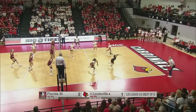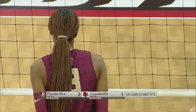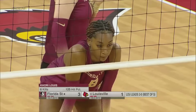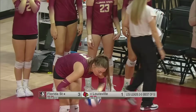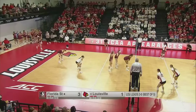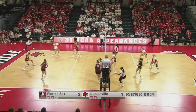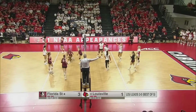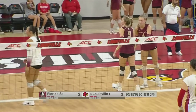Quick reactions there at the net. And it's Lewis to score for Florida State. And for a player, Corey Lewis, that we've highlighted significantly for good reason, leading the country in hitting percentage. Hitting sub 200 by some margin right now. A bit of a shock. Point here goes to Louisville on the attacking error from Florida State.